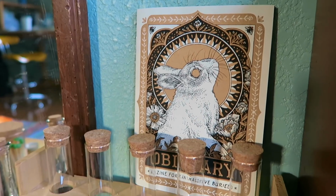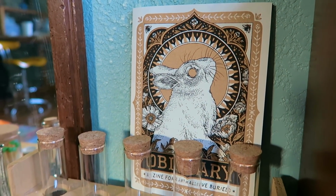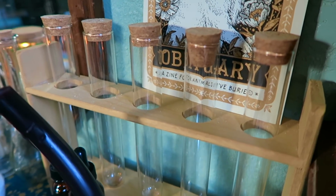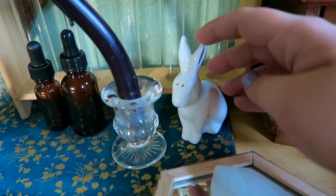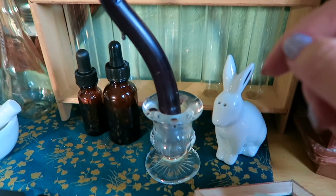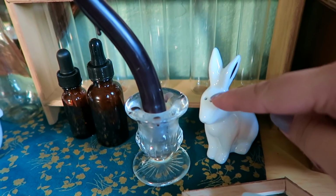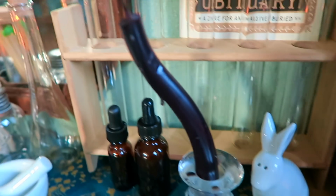This book right here is by Tegan White. It's her zine for her last show and it's gorgeous. These are some test tubes that I bought that I was going to turn into a little propagation thing for my plants. A lot of these are craft projects that I haven't finished yet, so this one is a little bunny salt shaker that I wanted to put twigs in and make into a jackalope.